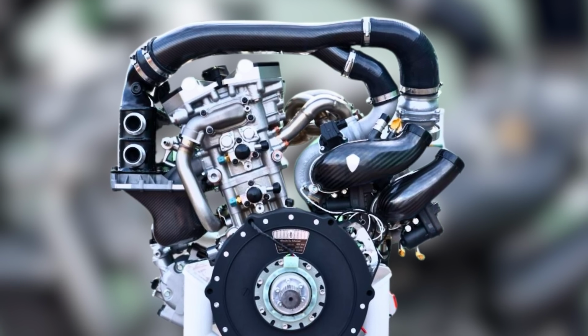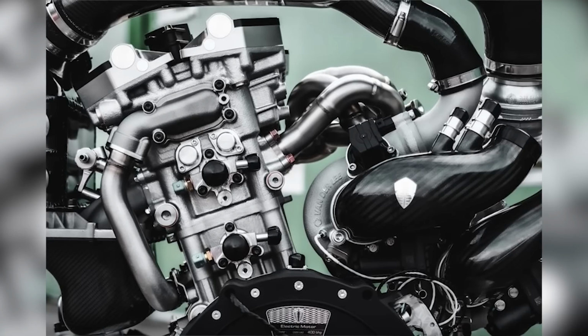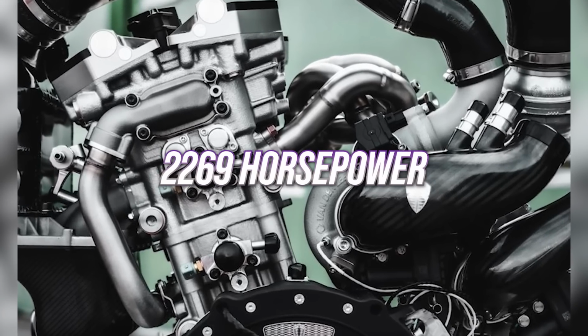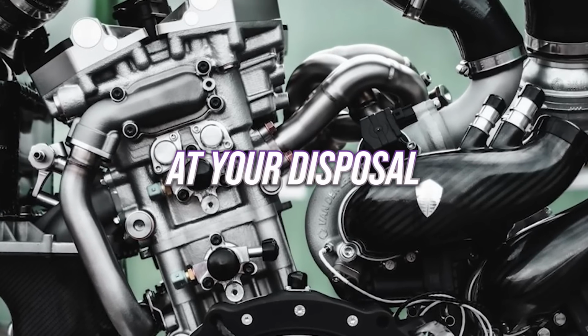On its own, the Hot V8 (HV8) engine generates 1,479 horsepower. When you add that to the power from the brand new electric motor, you have an incredible 2,269 horsepower and 2,028 pound-feet of torque at your disposal.